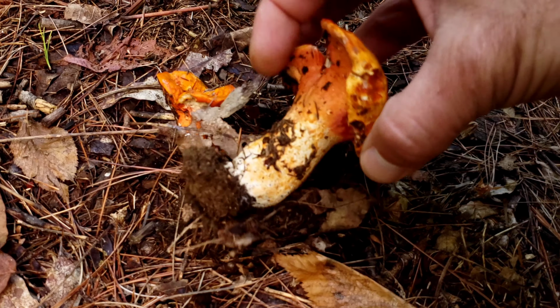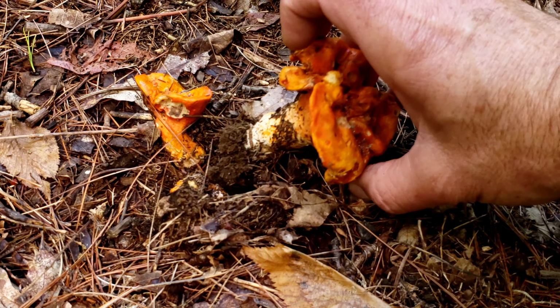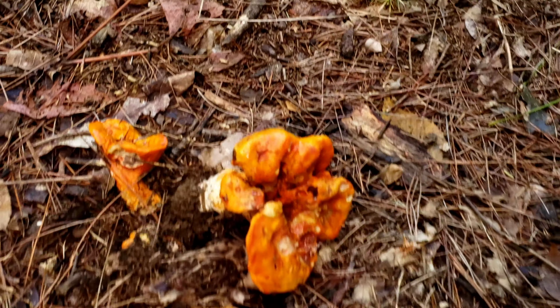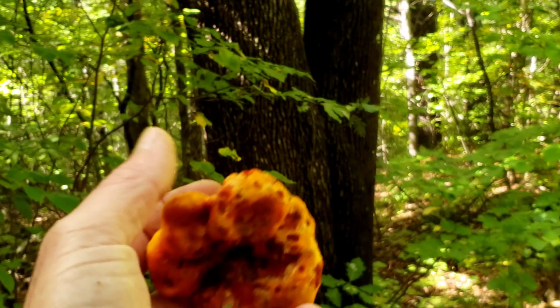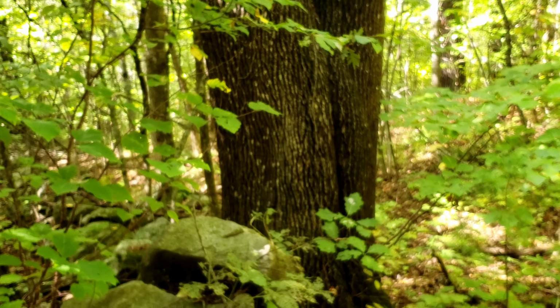Yeah, that's a little bit older than I like. You see that dark red? As soon as it starts turning that dark, dark red, I don't do it. What I do like to do with them is take it, and you take a big tree like that, just throw it up against it, spread the spore.